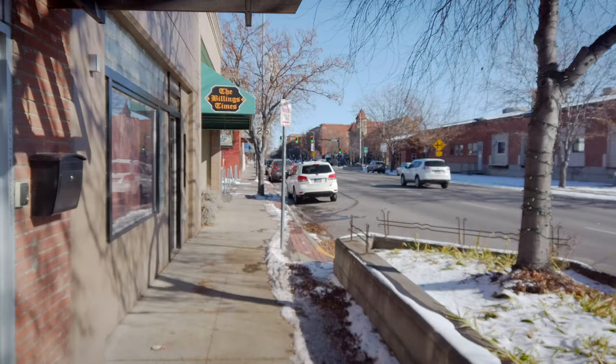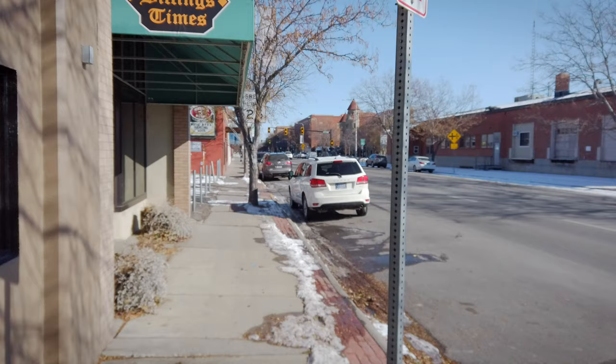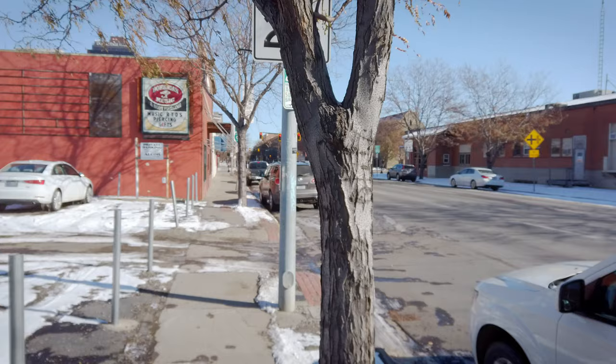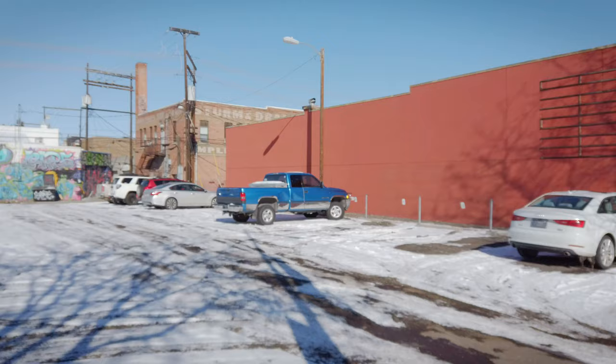Today is a Wednesday, and I think I said it's right around noon. So it's not too busy because it's cold out, but they have a lot of outdoor festivals and events in the summer when it's warm. Got some cool street art over there and some old advertising on the building.